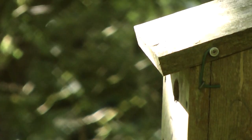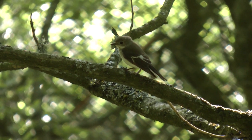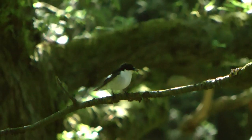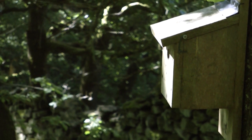And there's another male starting to appear as well. So the male's not only having to feed the chicks, he's having to chase off this other male as well. I can tell that it's two different males because one's got a ring on and one hasn't. Well, they're so busy.